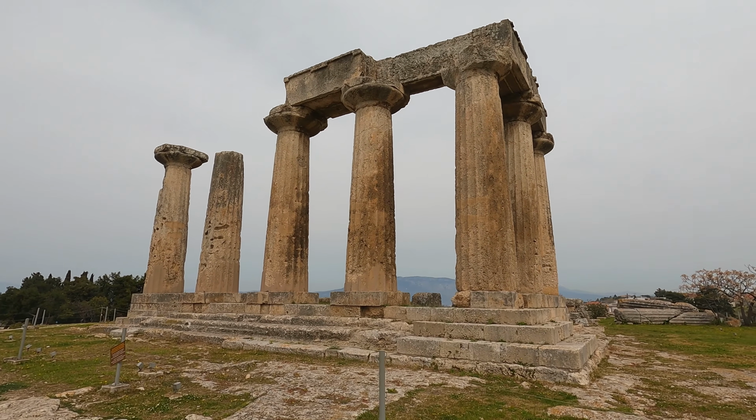There's also Corinth, which is the fortress up on the hill that you can also get to by bus if you schedule it right. It's only about an hour and a half drive, depending on traffic, from Athens to ancient Corinth. You can also take the bus. It's a little bit trickier to take the bus to ancient Corinth because you have to take the bus to New Corinth and then catch another bus.